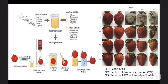So this image speaks about improving the shelf life of strawberries. In the control, it is seen that the harvested strawberries remain in an edible state only till the end of the 10th day. They have applied three treatments: T1 is coating with 3% pectin, T2 is 3% pectin with 2% lemon essential oil, and treatment 3 is 3% pectin, 2% lemon essential oil with 10 millimolar lutein.